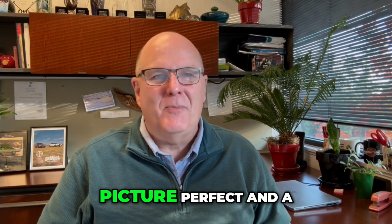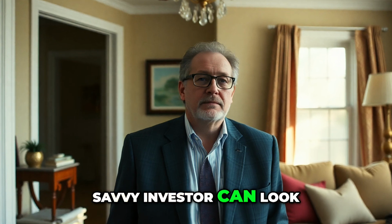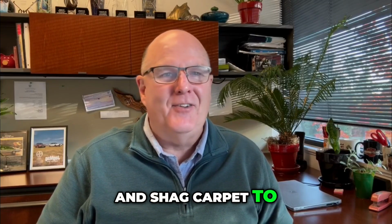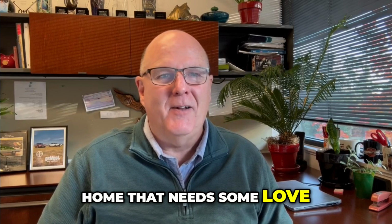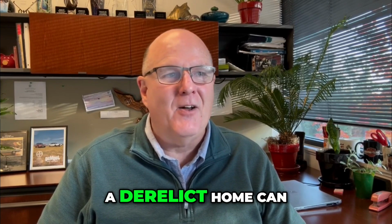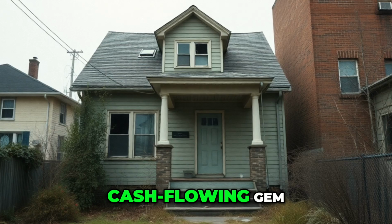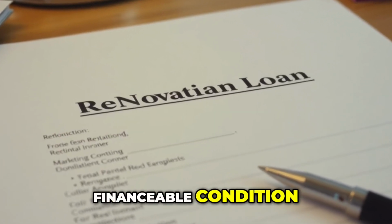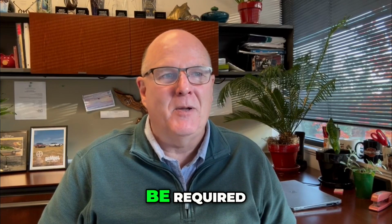Not every home is picture perfect, and a savvy investor can look past those sagging cupboards and shag carpet to see potential in a home that needs some love. With careful analysis and the right team of professionals, a derelict home can be turned into a cash-flowing gem. If the home is not currently in a financeable condition, though, a renovation loan will be required.